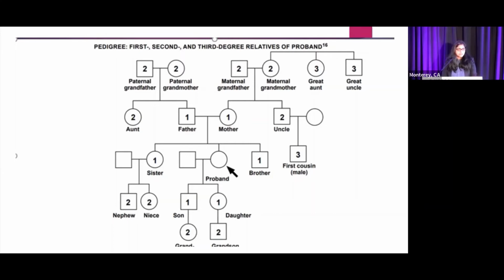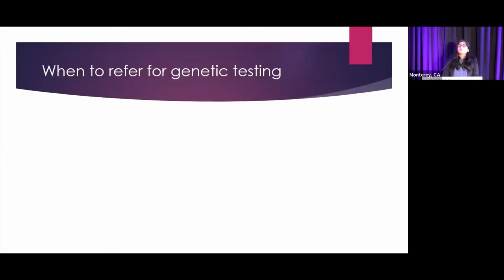So just a refresher again: the arrow marks the proband, the person you are interested in, your patient. The number ones here show first degree relatives, and those are parents, siblings, or children. Second degree relatives are uncles, aunts, nephews, nieces, and grandparents on either side. And third degree are further distant relatives. This is important to remember when you're trying to interpret NCCN criteria to pick which patients should be referred for germline testing. So now this brings us to the important question we are trying to address today.